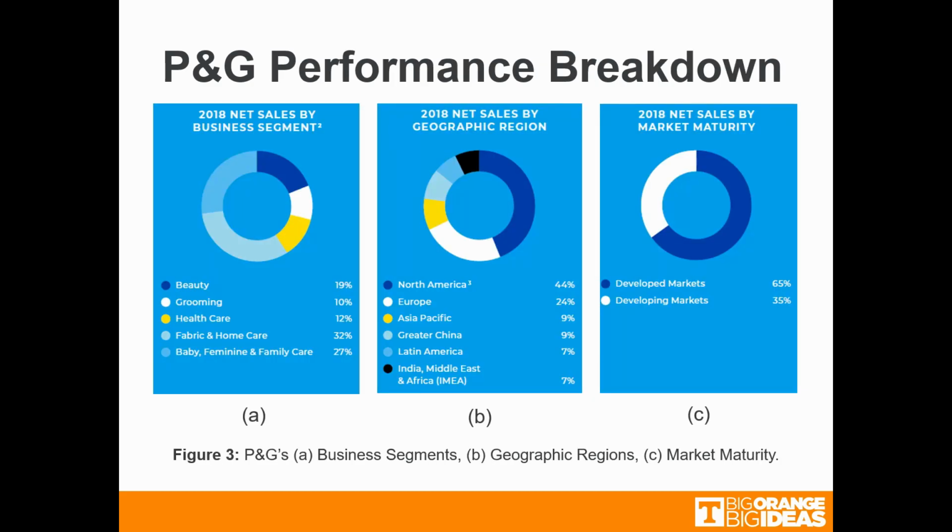P&G performance breakdown. P&G's product categories are grouped into 5 large categories. Figure 3A shows their percentage breakdown of net sales for each product category. You'll see that fabric and home care, and then baby, feminine, and family care had the largest net sales. P&G groups their global markets into 6 large regions, and Figure 3B shows their percentage breakdown of net sales, with North America and Europe bringing in the most net sales.